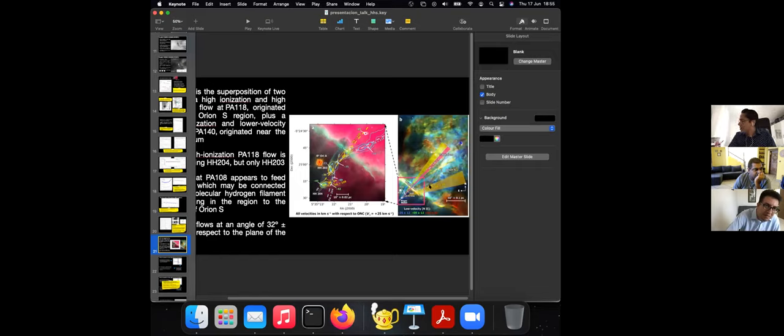And on the other hand, for HH203, we can actually see two flows of gas feeding this superposition of two flows. It's not really clear where it's coming from. The problem is not lack of candidates. The problem is too many candidates. Okay. Great, thank you.